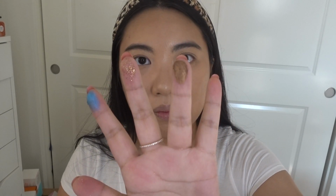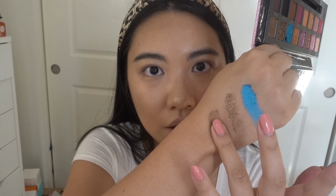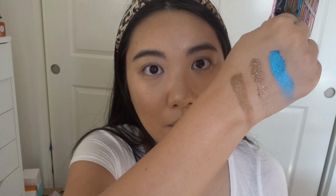Wow, I love this color. Then moving on, it is Gorgina. So this is kind of like an industrial darker shade. Beautiful, very beautiful. Moving on, we have Amrezy.